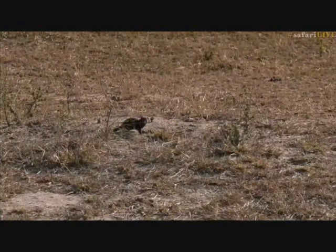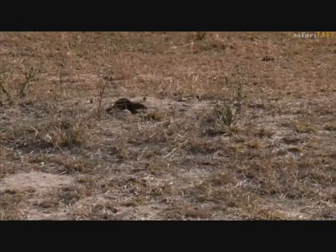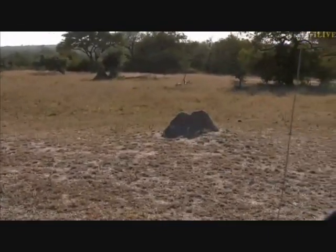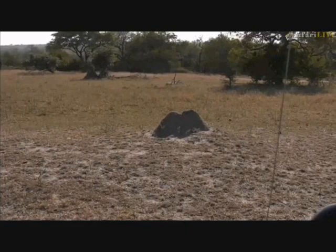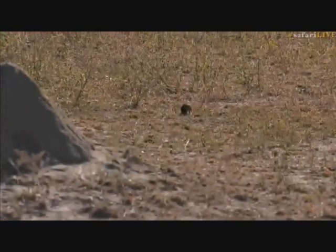You say they're like meerkats. Yes, they're very similar to meerkats. Meerkats have very similar behavior, but meerkats are about twice the size of these ones over here, and we don't see them in this area. Meerkats normally live in more desert areas.